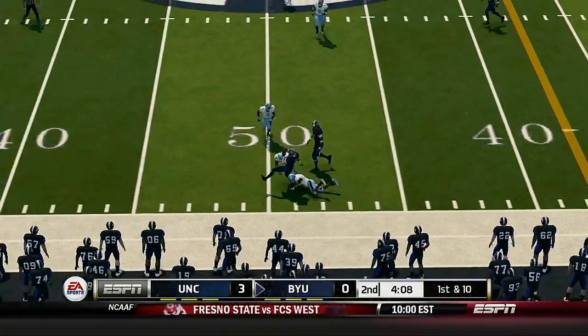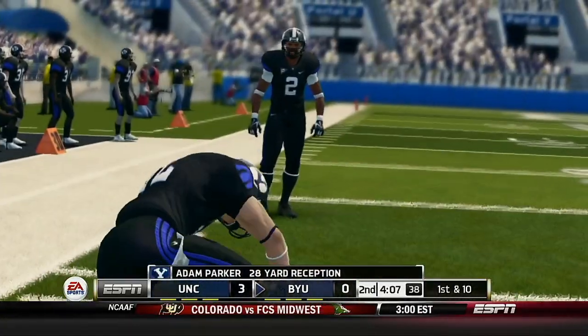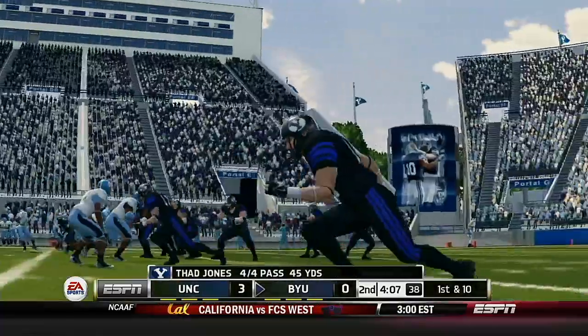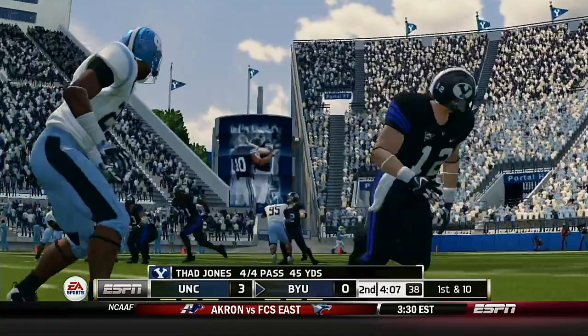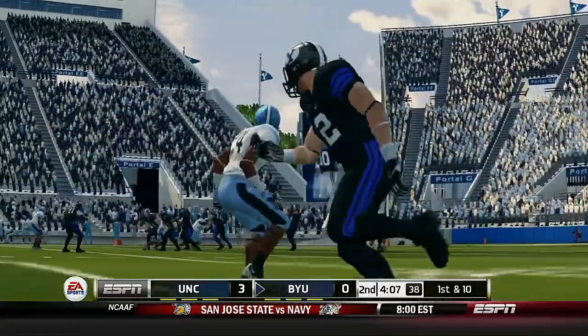He zips it out to the left. Big yardage on the catch, and he's immediately pushed out of bounds. So on first down, they go to the air and pick up huge yardage. Well, that was just a well-executed play. They picked a perfect time to stretch the defense with a passing play, and it worked.